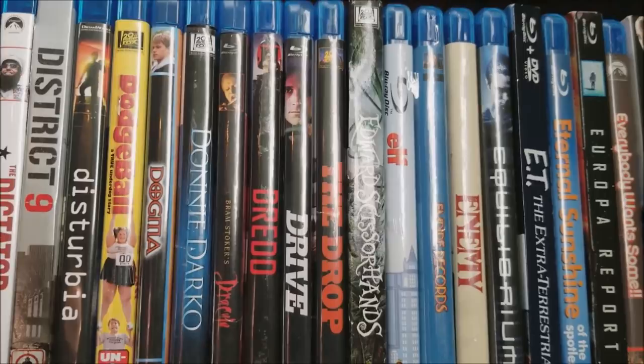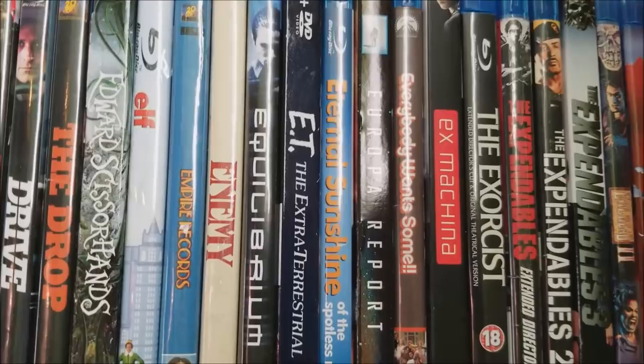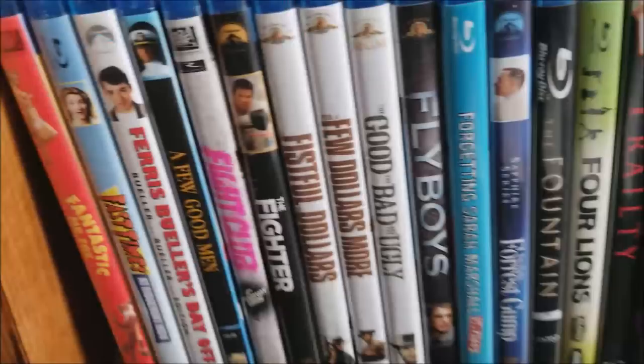Darko, Dracula, Francis Ford Coppola's, Dread, Drive, The Drop, Edward Scissorhands, Elf, Empire Records, Enemy, Equilibrium, E.T., Eternal Sunshine of the Spotless Mind, Europa Report, Everybody Wants Some, Ex Machina, The Exorcist, the original, Expendables 1, 2, and 3, Guilty Pleasure movies, Evil Dead 2, and finally The Fall.